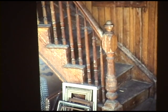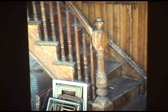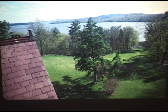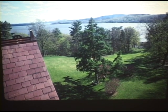But this is a stairway in that attic, out in the tower part of it. You can see it's all done in wainscoting. And so we're going to walk up that spiral staircase, and these are the vistas that people got. You see the landscape here was done by Calvert Vaux as well. And so we're looking all the way down the Hudson River towards the point.